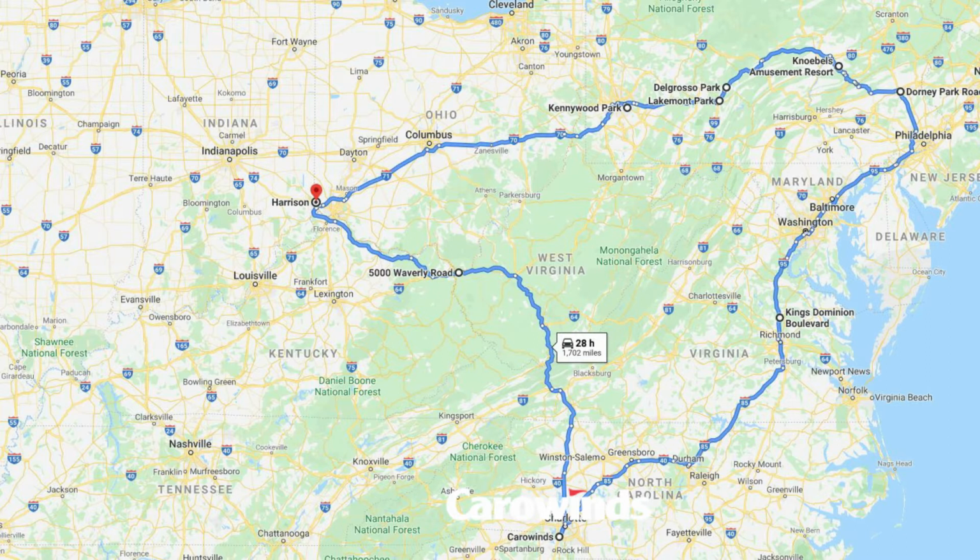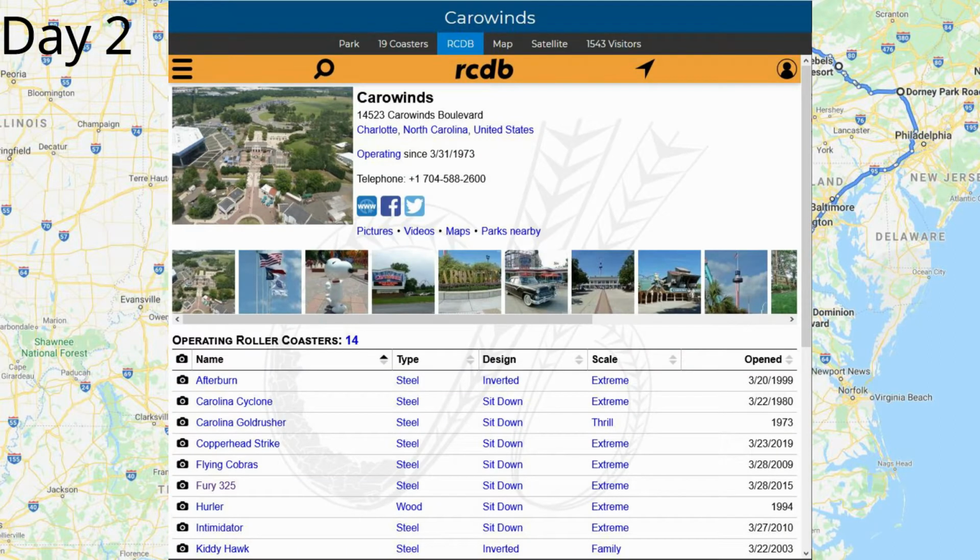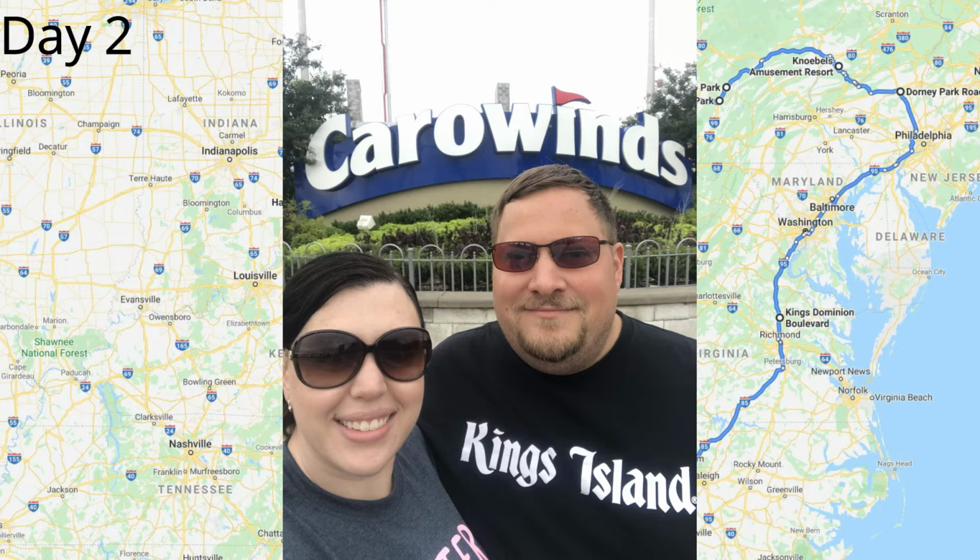The next stop on our adventure was Carowinds. Carowinds is a Cedar Fair park on the border of North Carolina and South Carolina, and they have a great collection of coasters. There's a lot of coasters I was looking forward to riding at Carowinds, but none quite as much as Fury 325.